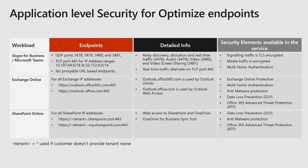Exchange Online. So we've got 2 URLs there that are used for Exchange Online connectivity. We have Exchange Online Protection in place, which does its thing to protect the user, the service. Multi-factor authentication available. Anti-malware is done on the service within EOP.